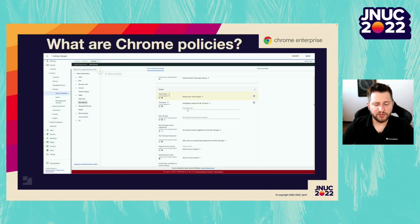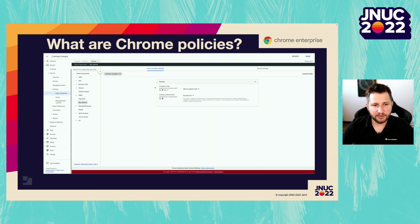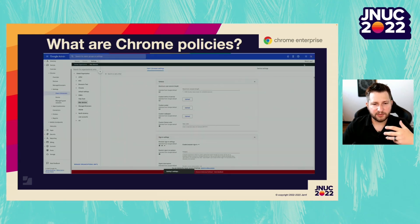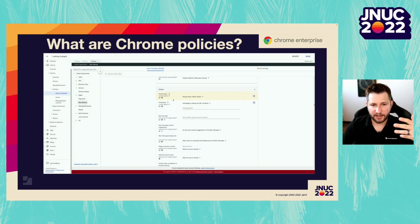In here in the console, you can see a quick preview of our policies list. For example, in here, I am configuring a home page and a home button behavior, and then I'm also disabling incognito. You can see how quickly I can do that with just a couple of clicks of a button, and then once I press the save button, those policies apply.